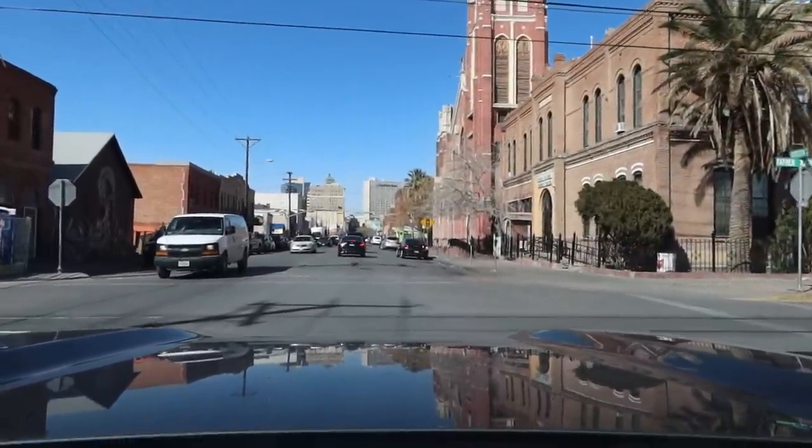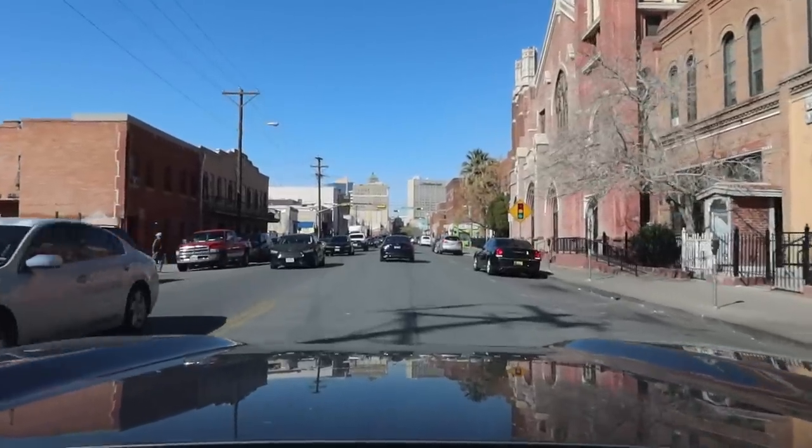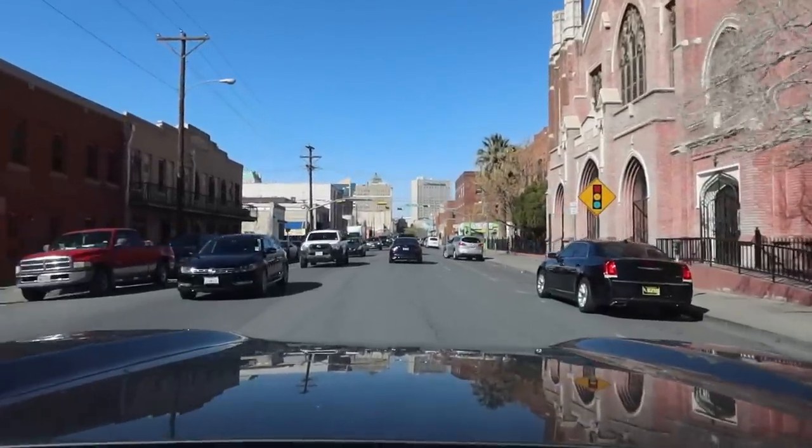It's awfully noisy around here. It is noisy, isn't it? Anyway, we're just going to kind of drive around a little bit and give you a look.